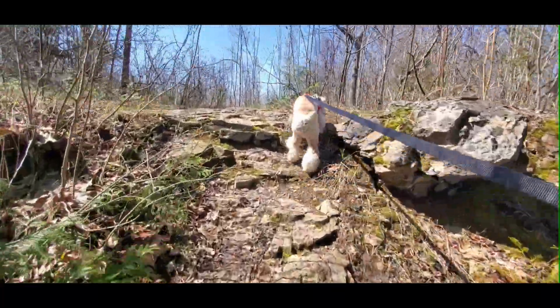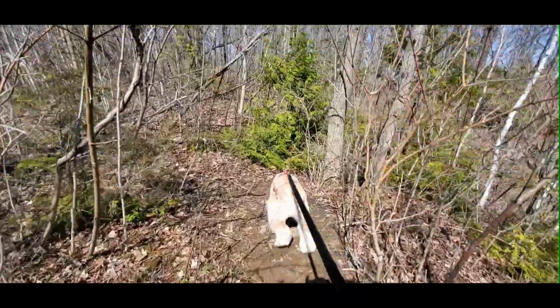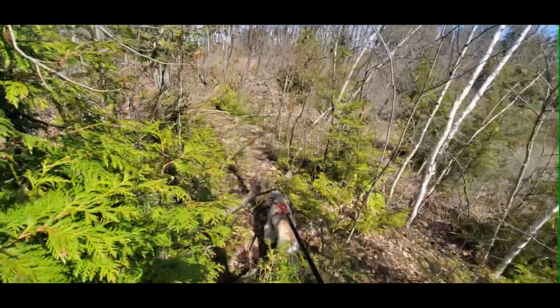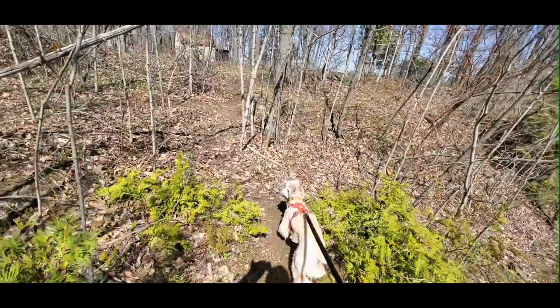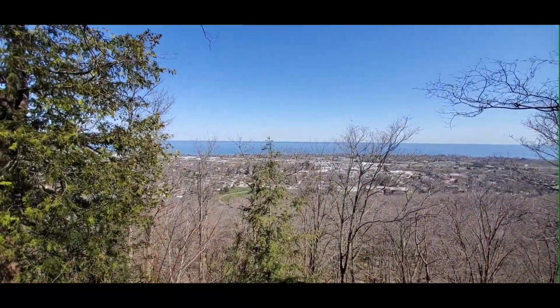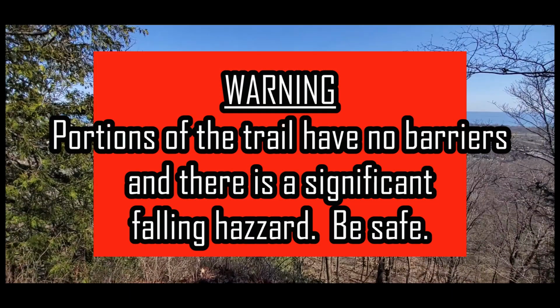So Nellie's going to lead the way around the edge of the quarry to the edge of the escarpment. Again, this area can get pretty slippery if there has been rain, so just keep that in mind. And again, just to the left you can see there's a bit of private property, but there is a fence line and signs everywhere. So there you can see Lake Ontario and part of Grimsby.